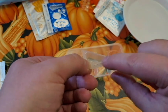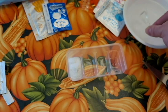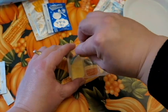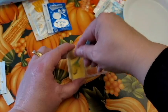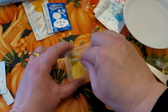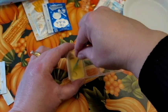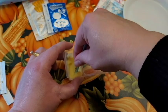There's our scoop, and we're scooping right up to the top. One scoop, and we mix. If you've been here before, then you already know what we're looking for. If this is your first candy kit video with me, we are mixing until it doesn't sound grainy anymore. You want to make sure that all the powder is incorporated.